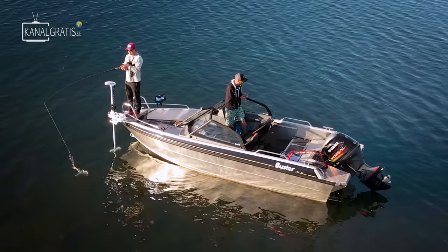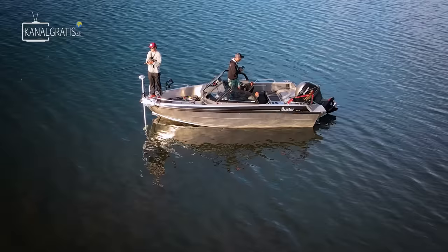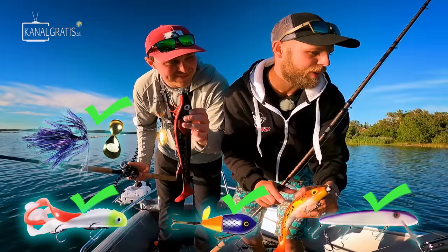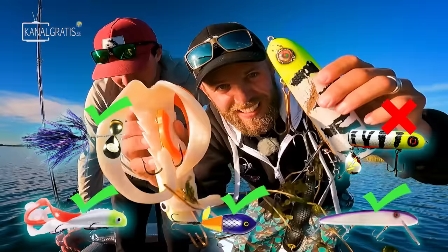All things must come to an end, and so has this day. What an incredible day we've had in the Buster XL, man. And so much fun to try out those crazy musky lures. We succeeded in catching pike on all of them except the crazy topwater thing. It was just too much for us. So yeah, super, super cool.